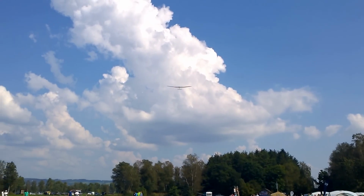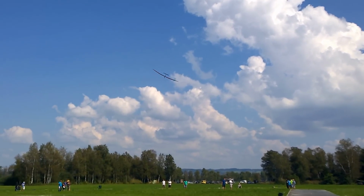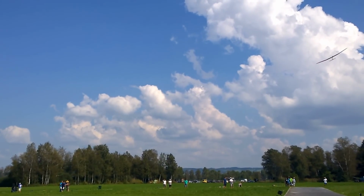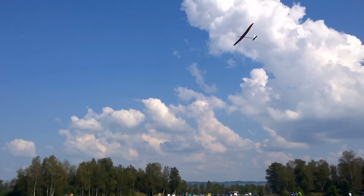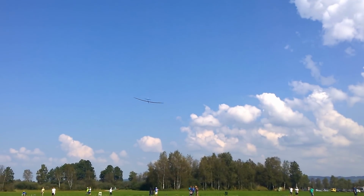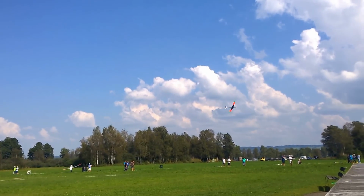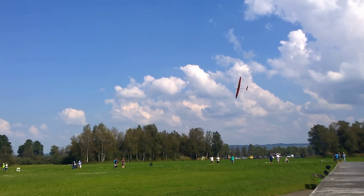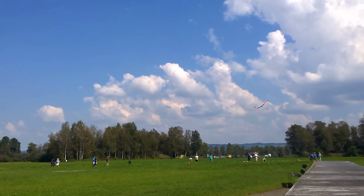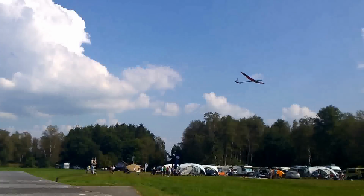Although you still have to start your model in the right part of the sky. And which part is the right one is very hard to tell. It's just experience that tells you that. Surprisingly, even though the weather is nice, there are very few birds that will show the thermals to us.